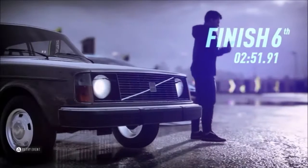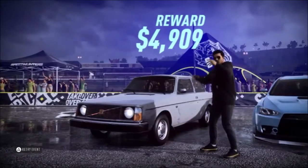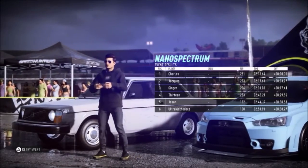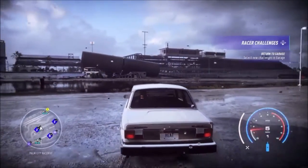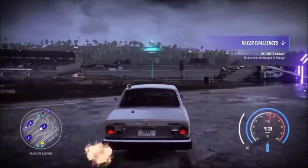The Volvo. It is the slowest car today at a 251 around the track. So it appears that almost a 252, but it's not slower than the pickup truck or the Volvo from yesterday. The last episode, not yesterday.